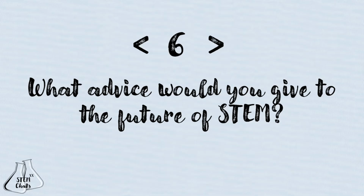Very cool. Awesome. So what advice would you give to the future of STEM? We have many people who will be listening that are in different stages of their career. Some who are just excited to explore, others who are trying to make their decisions on what particular thing they want to study, or maybe what role and what kind of company or industry. So what advice would you have for girls out there who are interested in STEM?